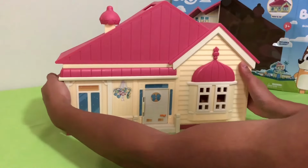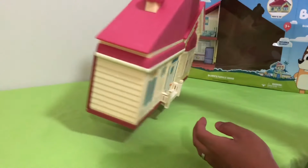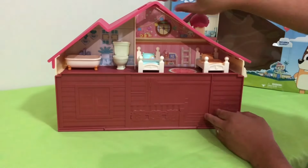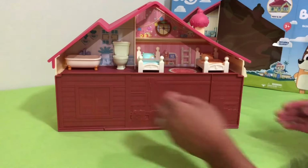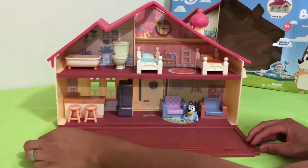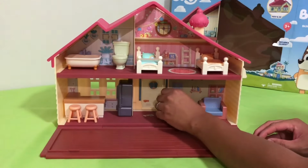Okay, that's really cool. So let's have a look again here. We'll just open that up. So let's open the decking here. Oops, sorry, Bluey. We'll just put you back on the chair there.